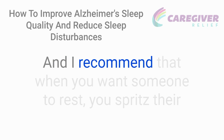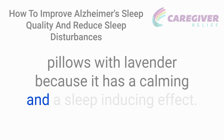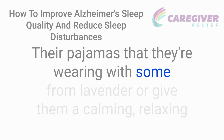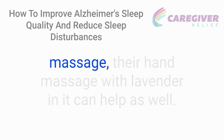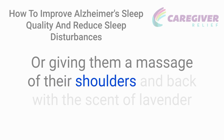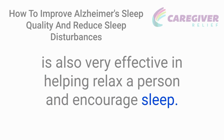And I recommend that when you want someone to rest, you spritz their pillows with lavender because it has a calming and sleep-inducing effect. I also recommend that you spritz the pajamas they're wearing with lavender, or give them a calming, relaxing hand massage with lavender, and it can help as well. Or giving them a massage of their shoulders and back with the scent of lavender is also very effective in helping relax a person and encourage sleep.